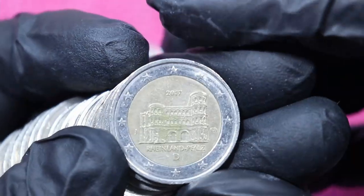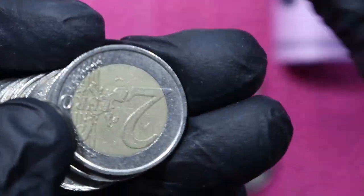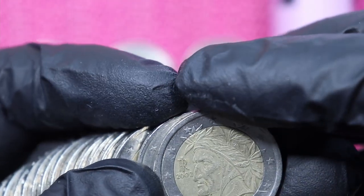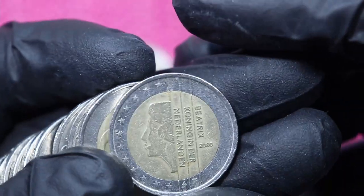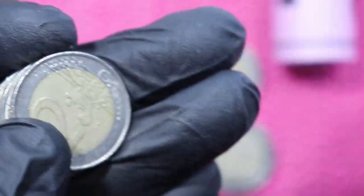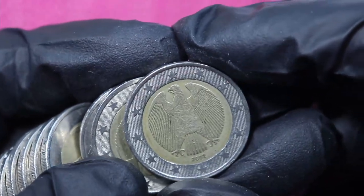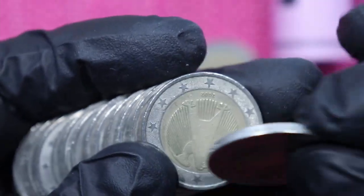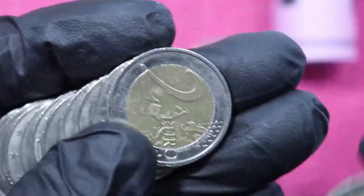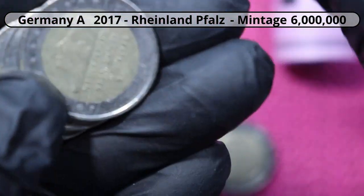Germany, another Bundesländer series, this time Rheinland-Pfalz, with a Porta Nigra in Trier on the coin. Italy, I will put on the Italy pile. Austria, oh my god, another Dutch, so many. Well, this is the Dutch roll, that the Dutch coin is in a Dutch roll is fine, but there are so many Dutch coins in a German roll. So, Germany, Italy, just to be sure. Another one, Porta Nigra, second one from the Hunt.